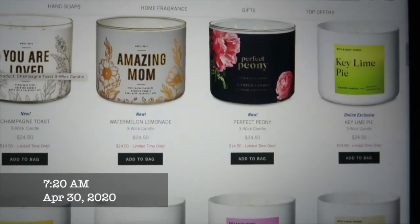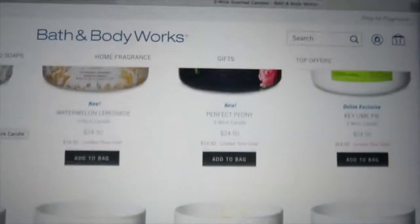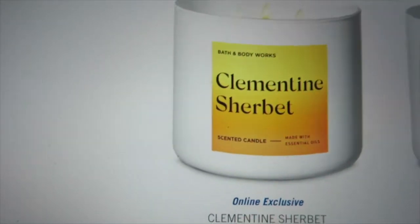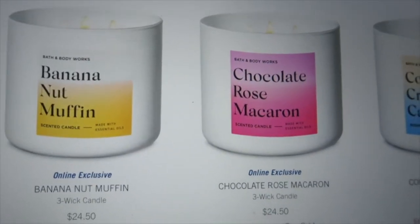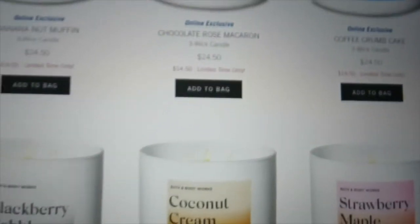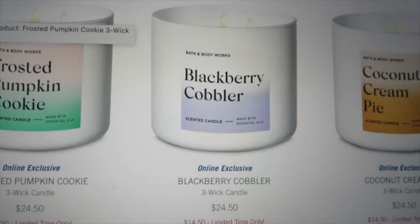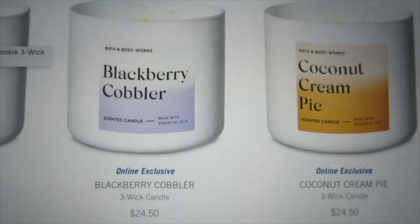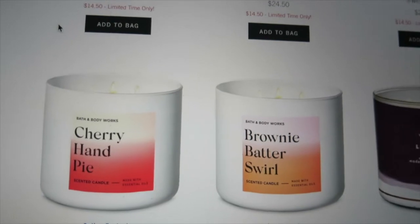Oh my goodness, y'all. Oh, happy Thursday. Happy Thursday, everybody. Because as you see in my cart, I got 11 candles. Oh my goodness. So I decided to order one. Well, actually, I ordered two. Look at this. Clementine sherbet. Banana nut muffin. Chocolate rose macaron. Coffee crumble cake. Frosted pumpkin cookie. Blackberry cobbler. Coconut cream pie. Strawberry maple waffles. Cherry hand pie. Brownie batter swirl.